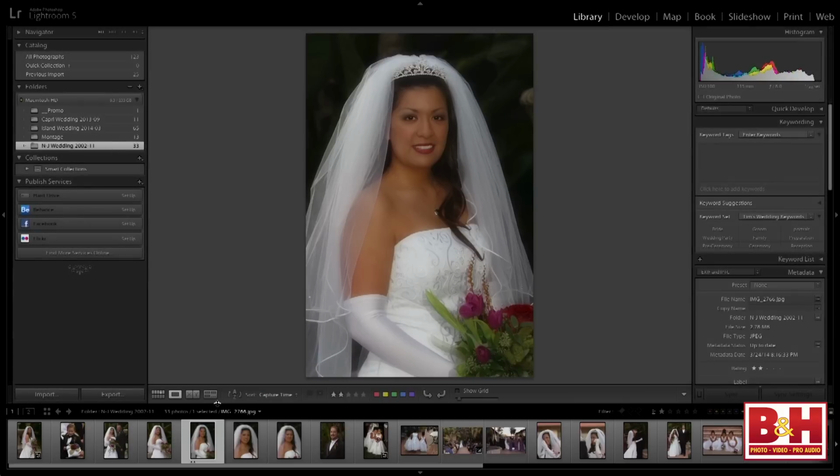So that compare view is something that I'll typically use when I have similar images. They don't have to be identical. You can see here the framing was a little bit different, tighter versus looser. They don't have to be identical framing, but generally it's something that's pretty close, all right?